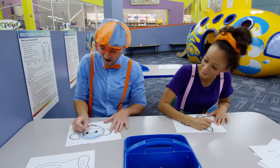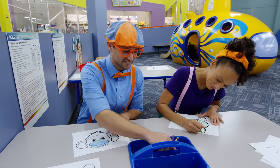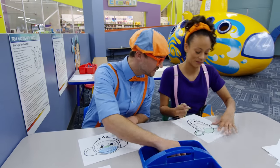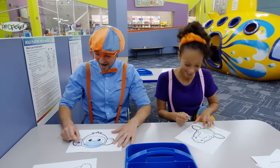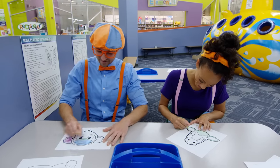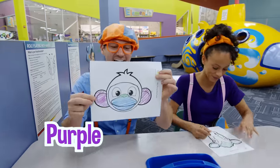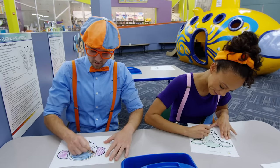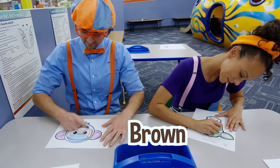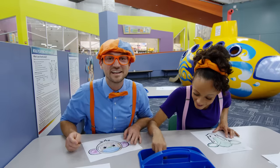Whoa. Wow. He's so cool looking, Blippi. Yeah. Ooh. Let's see. Whoa. A green cow. Yeah. You're so creative. Oh, thank you. So cool. Whoa, purple ears. Wow, almost done. And I'll just make him all brown. Yeah. What funny looking animals. I know. What's your favorite animal?